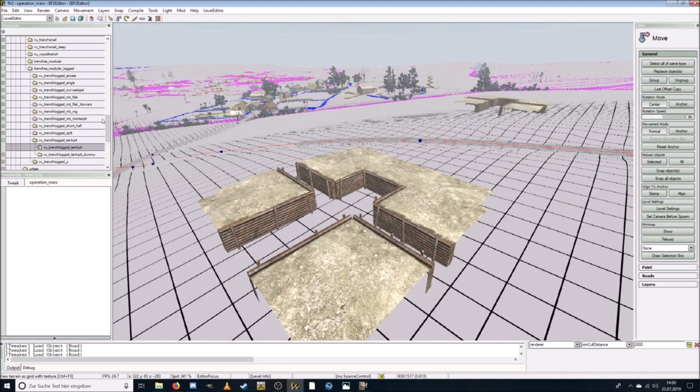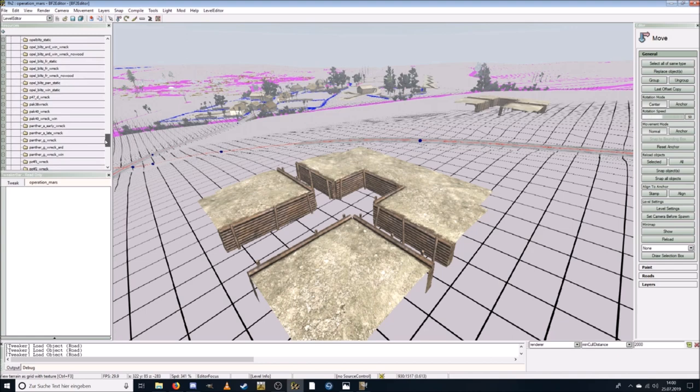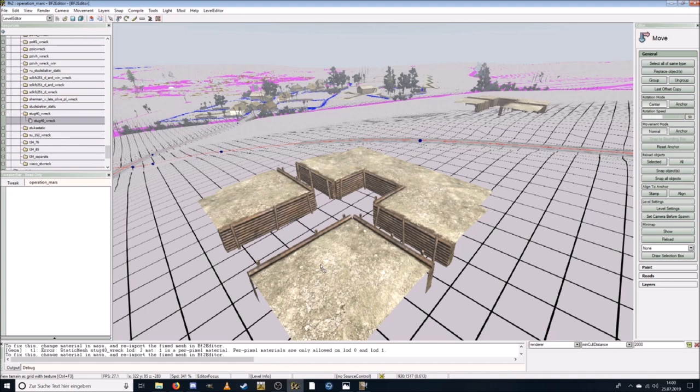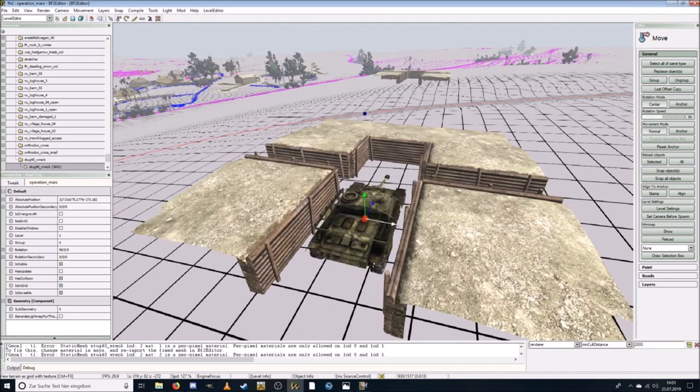I think we do. I think we have one at least on Hürtgen Forest, I want to say there's Stug racks. So let's, Stug 40 rack, okay. Let's try that out. Okay, so the Stug does fit in here quite perfectly, actually, so that's good.